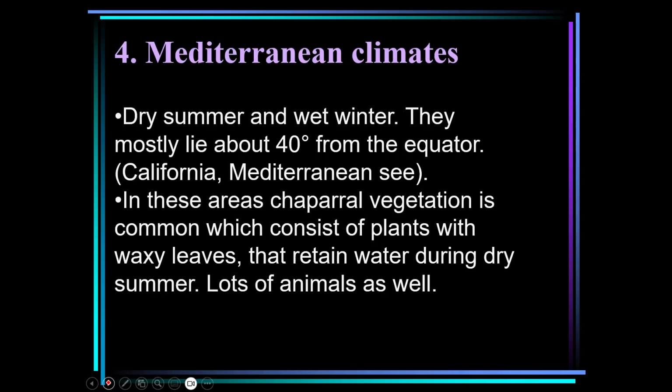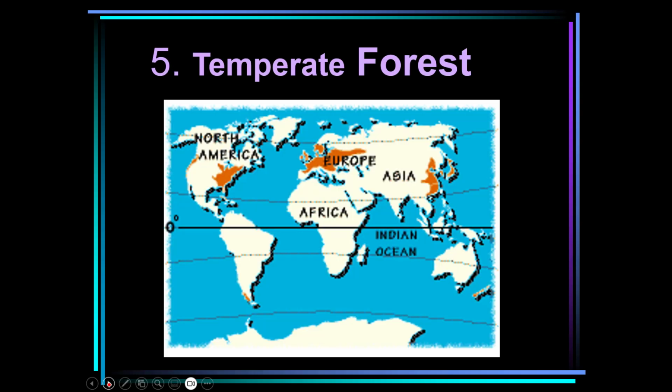What is characteristic for the Mediterranean climate? We have dry summer and wet winter. They mostly lie about 40 degrees from the equator. Like best example, as you just heard, California and the Mediterranean Sea. In these areas, chaparral vegetation is common, which consists of different plants, and they have waxy leaves that retain water during the dry summer. Lots of animals are present, and you heard in the movie, it's an amazing place to be. Next one is the temperate forest, which is above the Mediterranean Sea.